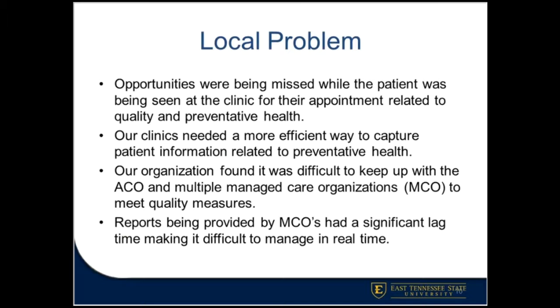We found that we were missing a lot of opportunities when the patient was being seen in the clinic, when it was related to quality and preventative health. So I'm guilty for this. I only go to the physician when I'm sick. I very rarely go just for preventative health. And we were missing those opportunities for those patients that only come in when they're sick. So we realized that that was a problem that we needed to address.